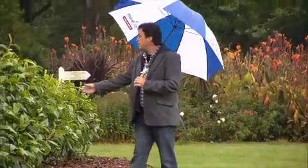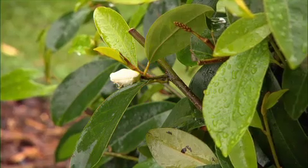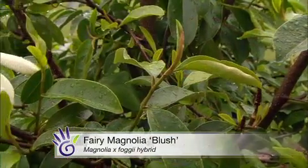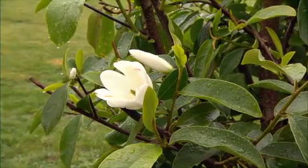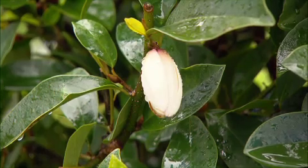Lastly, I introduced you to the beautiful Magnolia Fairy Blush last year. After growing them at home, I'm sure the fairy collection will take the world by storm, replacing many of the traditional hedging plants that gardeners have used in the past. They flower sporadically throughout the year and produce a stunning spring flower flush.